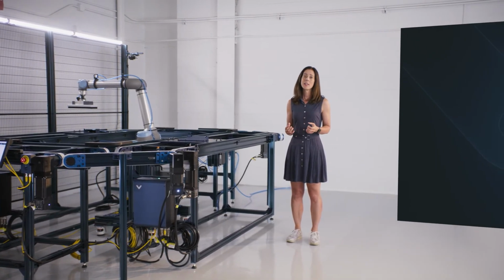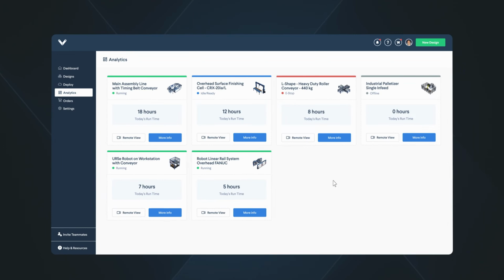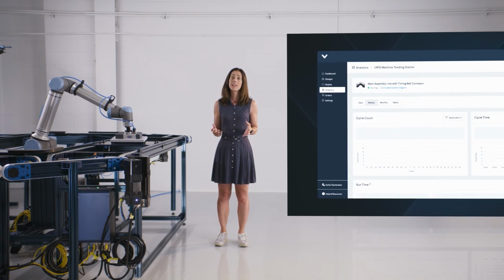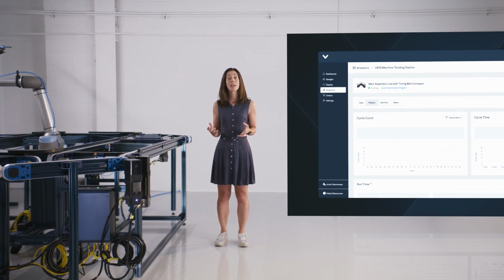Machine analytics can be easily found on your machine portal dashboard, where you can find information on your projects and machines, always in collaboration with your team. Now you can track the availability of all your machines remotely in one single view with runtime and downtime tracking. You have the ability to identify the cycle start and endpoints in a machine logic program, allowing you to track the performance of your machine.